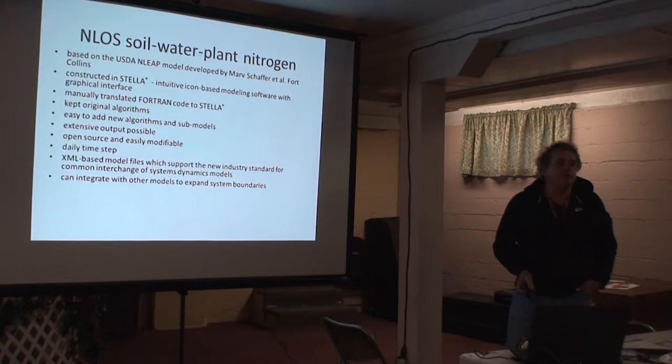It's completely run on the computer, run with source code, and it derived from the USDA's NE model that was developed by Marv Schaefer in the late 80s, early 90s in Fort Collins. If you had a computer 25 years ago, this thing would run on it, but extremely slow, and you'd have the old-fashioned types of interfaces.